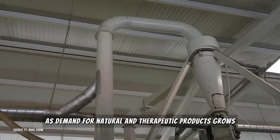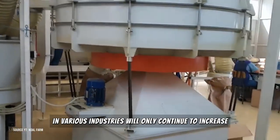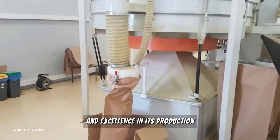As demand for natural and therapeutic products grows, the importance of high-quality chamomile essential oil in various industries will only continue to increase, highlighting the need for continued innovation and excellence in its production.